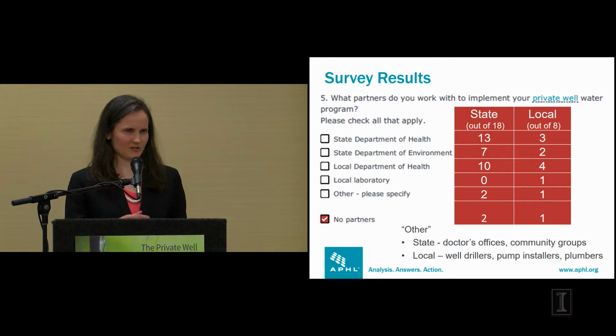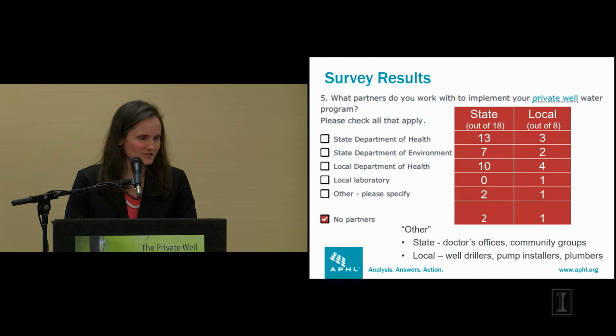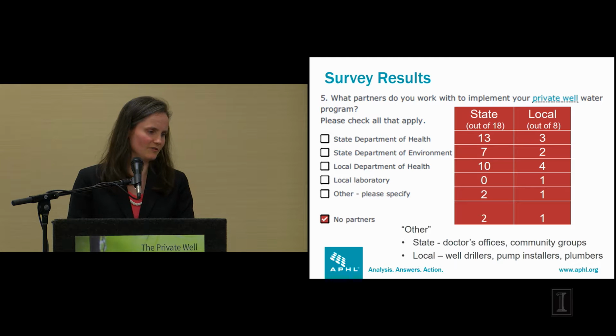What partners do you work with? This conference is basically about partnerships. Only 2 state laboratories and 1 local laboratory did not work with any partners. 3 states work with all of the State Department of Health, State Department of Environment, and local Department of Health. Some interesting other categories that I thought would be of interest to this group: doctors' offices, community groups, well drillers, pump installers, and plumbers.